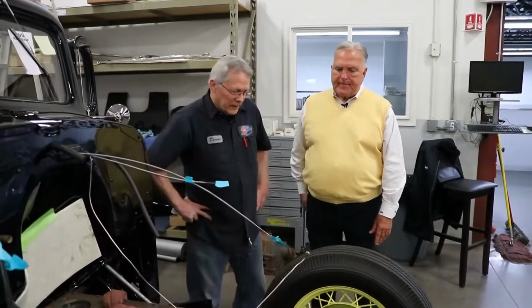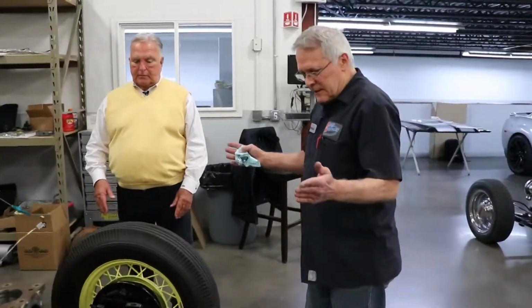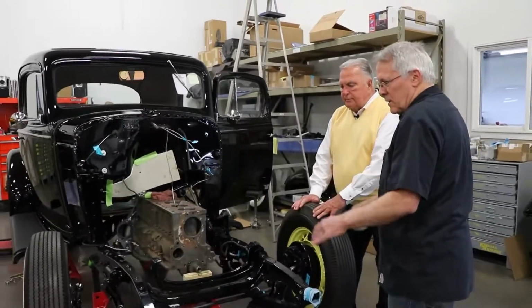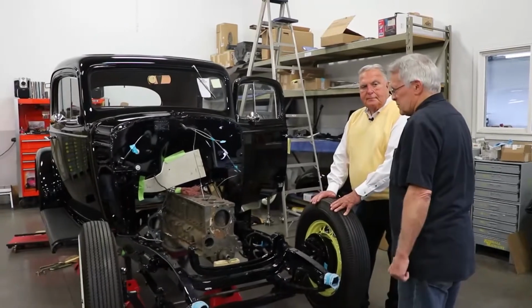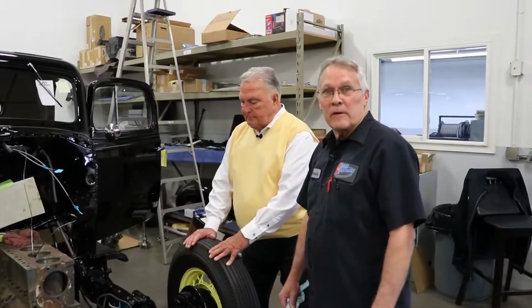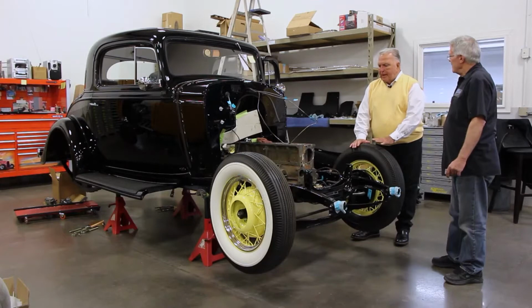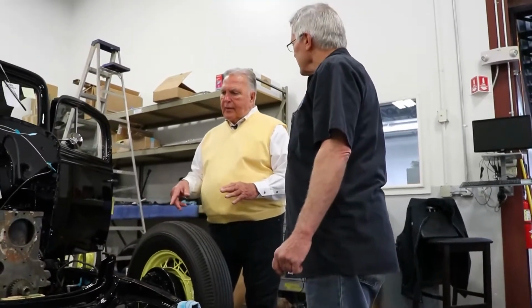Well, I guess we started out by dropping the axle 3 inches, and then we had it narrowed a little bit to get that look that Karl wanted. And putting a later 6-cylinder in it with a 5-speed manual transmission out of an S10 and a 9-inch Ford rear end and disc brakes all the way around on it. The drop axle 3 inches, and then the 9-inch Ford in the back, disc brakes all the way around.